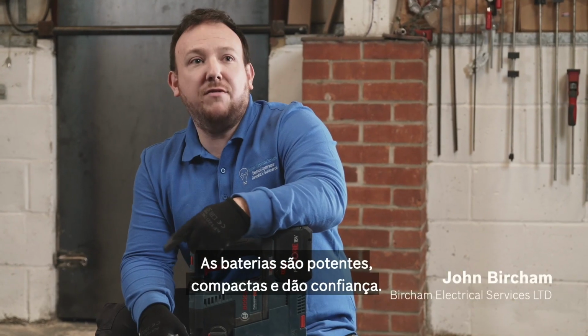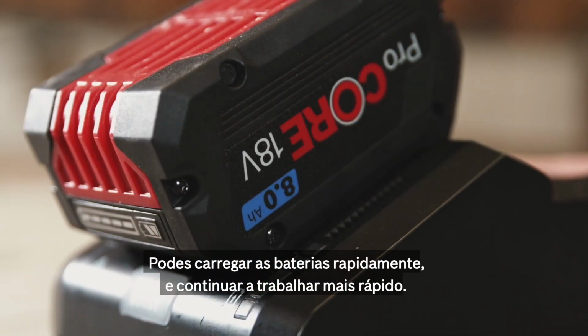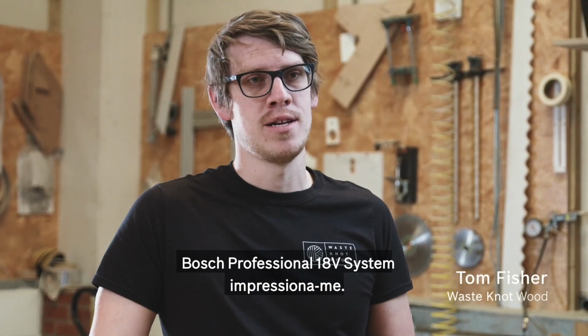The batteries are powerful, reliable and compact. To be able to charge your battery quickly means you can keep working and work faster. Been really impressed with the Bosch Professional 18-volt system. It's got great control, but also the power needed as well.